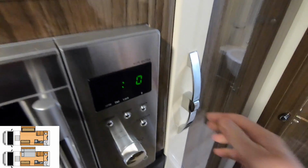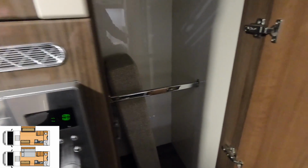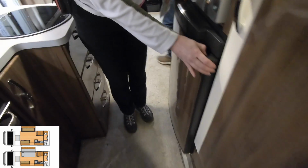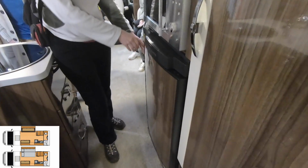This looks like a large wardrobe. Let's take a look at that. It is. It's quite deep. Plenty of hanging space. Oh, the fridge, yeah, the fridge there as well. We never get to open those, do we?